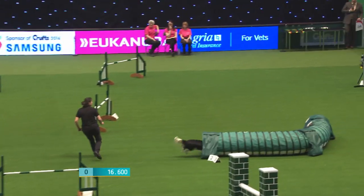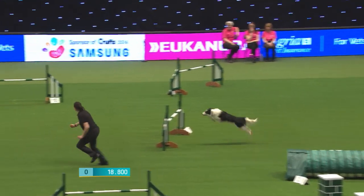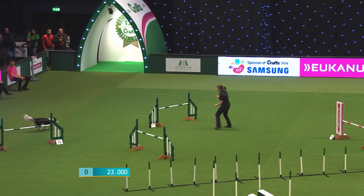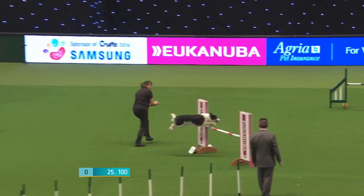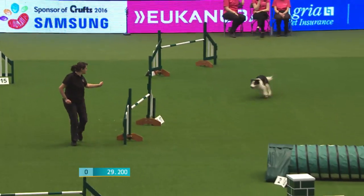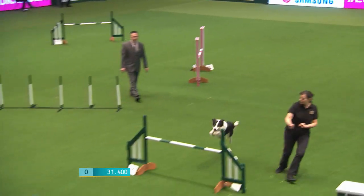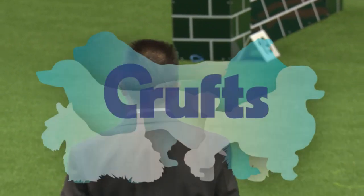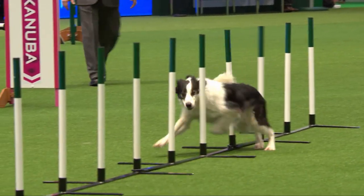Into the tunnel. Now you'll see her try and get herself on the other side at some stage, or she's going to cross behind, opts to cross behind. Gets herself on the inside of the circle when she can. Another cross behind. Looking for the clear round. Over the wall and over the final hurdle, 34.489. Lovely clear round for Susie Josty and Aussie.